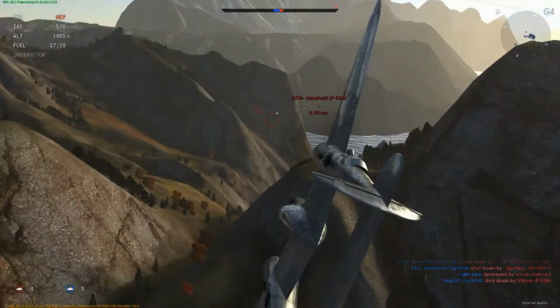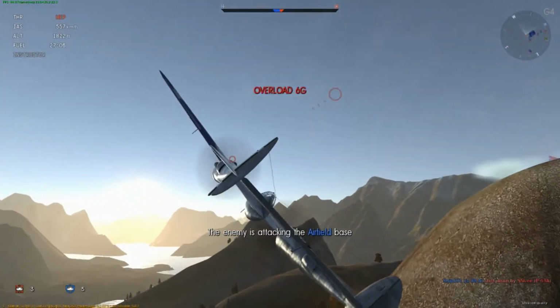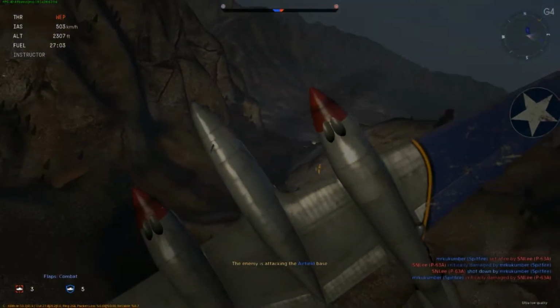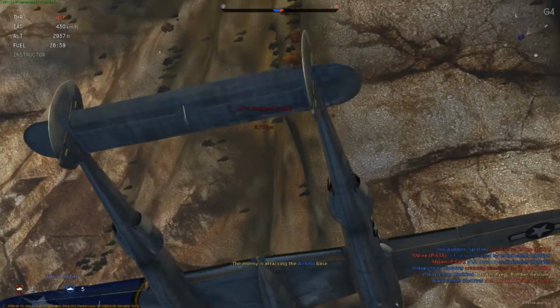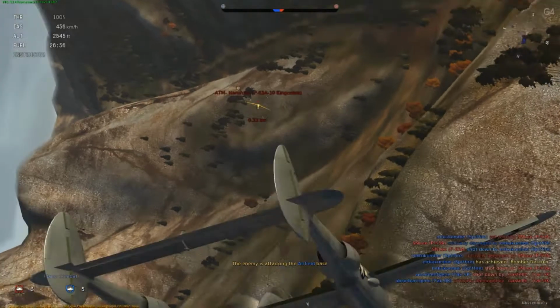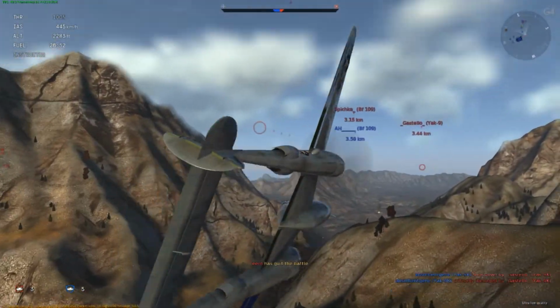Gotta be smart about this. I'm going to do it right. Enemy aviators are attacking our base. We must stop them. No, I'm going to get into a turn fight with a King Cobra and a twin engine. Yep, that's going to work out really well.